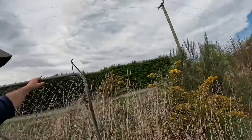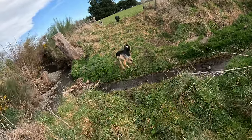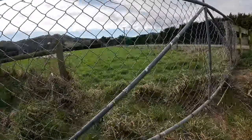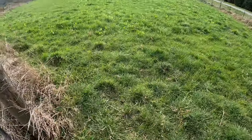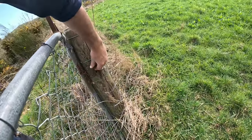So, see, it's a bit tricky. Long grass. That creek they've got to go through. The lambs have never been through a creek before. That's a win. Let's go. That's this and we'll be done.